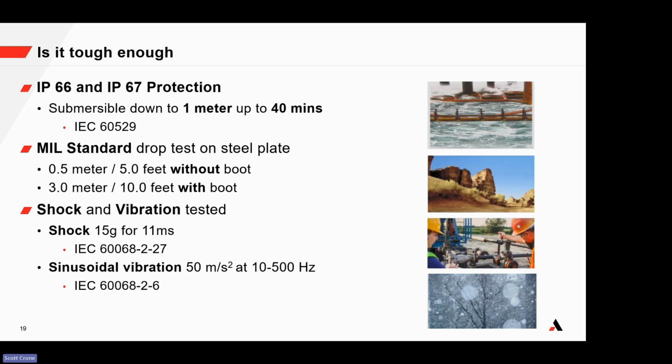And we did shock and vibration tests. So we've got 15 Gs for 11 milliseconds, which is an IEC standard, and sinusoidal vibration of 50 meters per second squared at 10 to 500 hertz, which is another IEC vibration test. So it's really, really durable, not going to let you down if you're in a vibrating or in a drop zone.